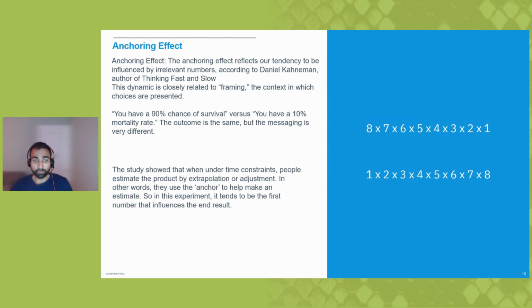Studies showed that under time constraints, and there was obviously a time constraint mentioned for the students, people will extrapolate the number based on the anchor that they've seen. So when you start with 8, you immediately start thinking that it's going to be a higher number, whereas if you start with a smaller number, our brains start thinking about a lower answer.